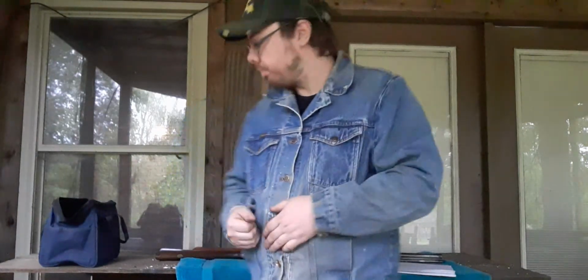Now, I'm not a guns person per se. I mainly collect firearms if they have a piece of history connected to them, or they're just so unique that you just have to have them.